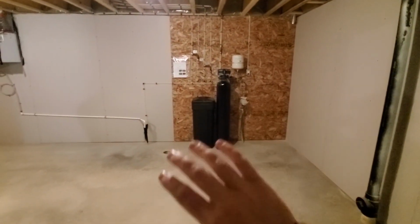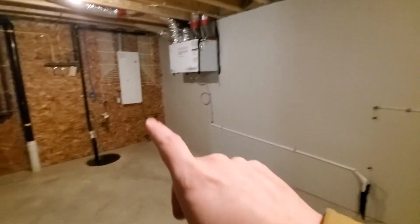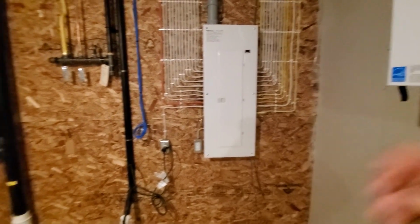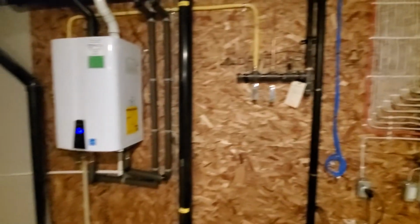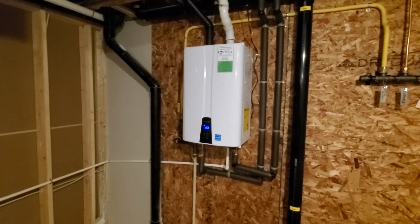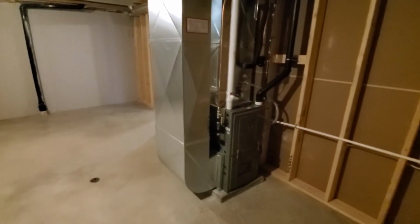Utility room, as usual, we've got a water softener, HRV, 200 amp panel. Of course, all the wiring is done very neatly, and that's very, very important. Our gas manifold here, so all our gas shutoffs. Tankless water heater, which we've been doing a lot more of lately, and they're super, super efficient, and you never run out of hot water as well because there's no tank that houses it.